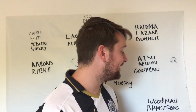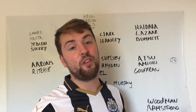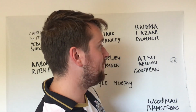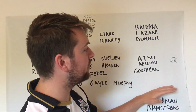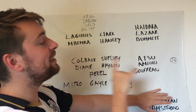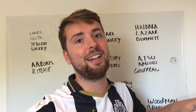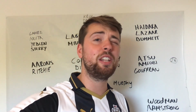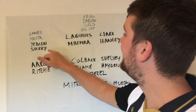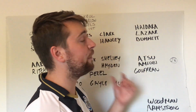And in that little cut there, I did add on Woodman and Armstrong. I know they aren't really, well, they're not first team players, but they are doing very well at the minute, which is why I thought they may be worth a mention. But those two aside, that is 28 players on this board. Basically, the way the Premier League squad works is you can have 25 squad players and then have as many under 21s as you want. So players like, I'll move around, Sterry and Aarons, 21. I don't know if they'll get away with it next year, but they definitely did this year.